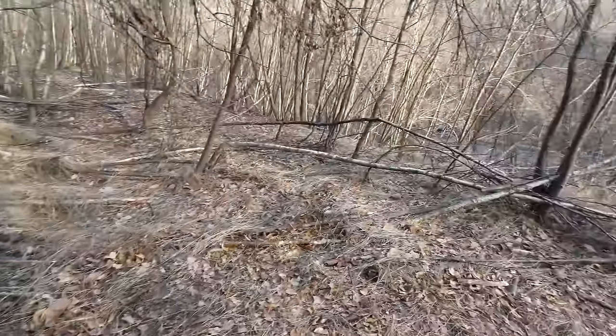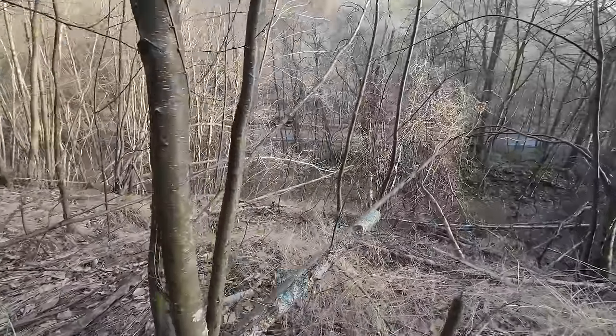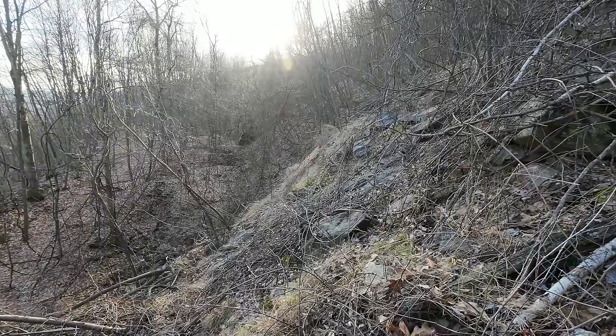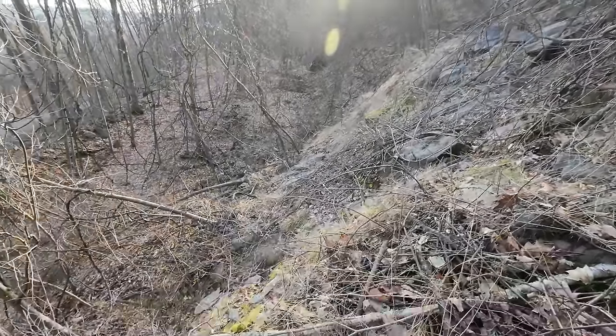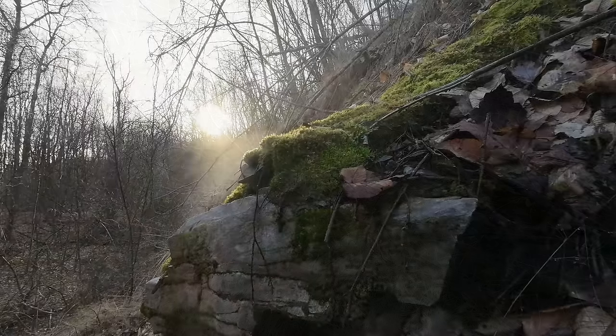So I'm going to safely make my way down lower and share a few things with you. Although it's a warmer day, the steam is still rising. And right below me here is the same mine vent where we cooked our lunch.